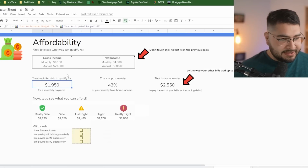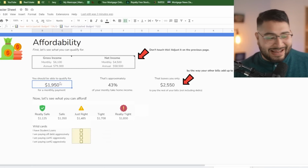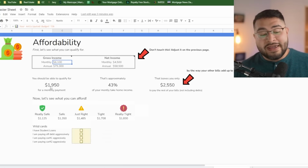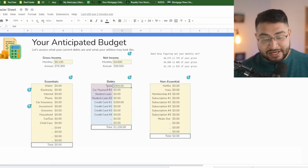So according to these numbers, you qualify up to $1,950. And how you figure this out, once again, we take 50% of that monthly gross income, which comes to about $3,050. And why it drops down so low, yes, you guessed it, that darn Tesla you got.